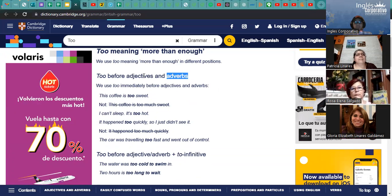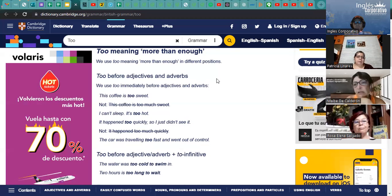By any chance, do you remember what is the difference between adverbs and adjectives? Anybody? Adjective is a word that we use to give a characteristic to something. Adjectives are to describe a noun. Adverbs modify the verb.